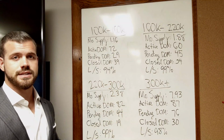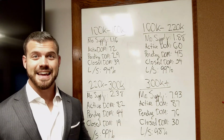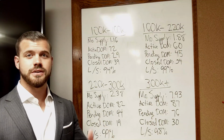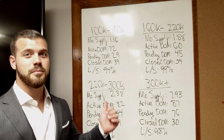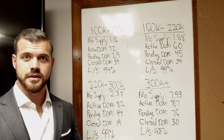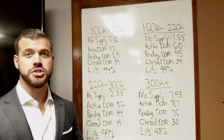So, $100,000 to $160,000. This market, buying side, it's hot. Pending versus active, huge differentiation in days on market. That means if it's good, it's not sitting. That days on market's high because there's a lot of listings that aren't as attractive that are just sitting out there. So, buying side, if it's a good property, you need to jump.